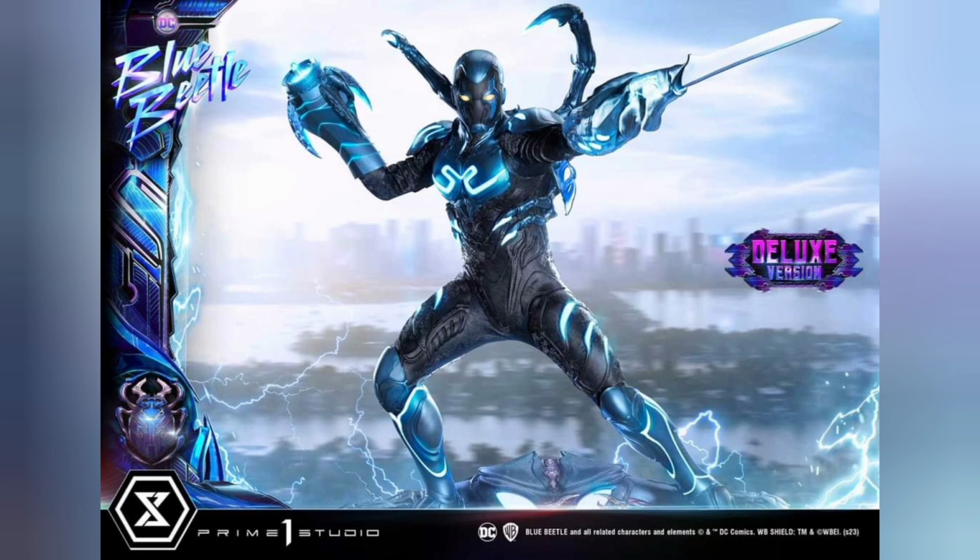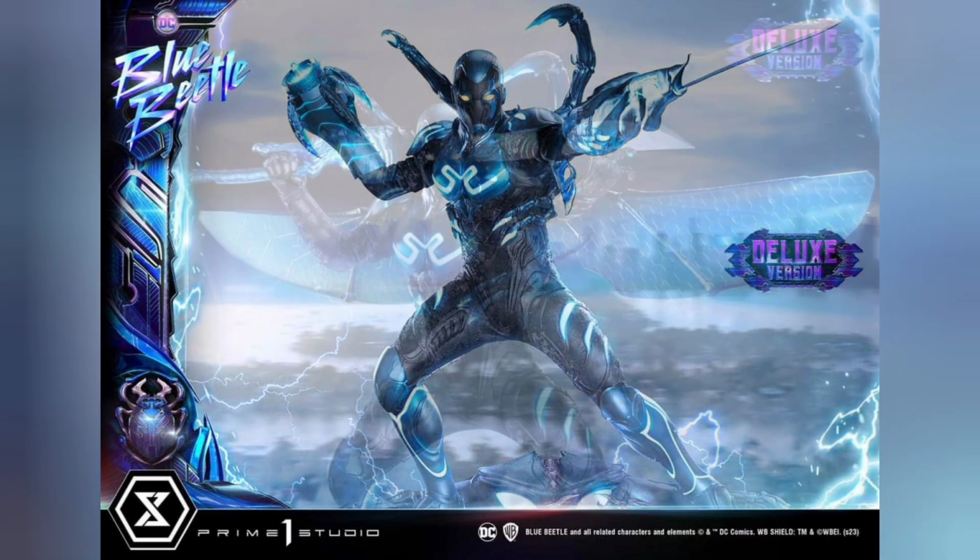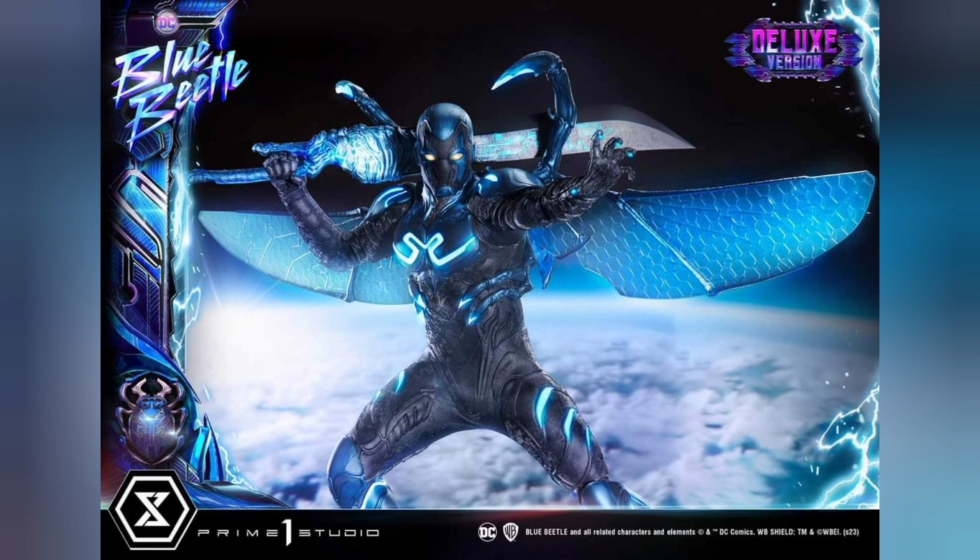And then, of course, we have the Deluxe. The Deluxe is going to have a weapon pointing forward from his hand and also a weapon on his other hand. There's also going to be a swap out with that sword going up in the air. So again, you're going to have some different options. And I love this. This is kind of the beetle, the wings. I mean, how great does that look? So I really like that add-on.